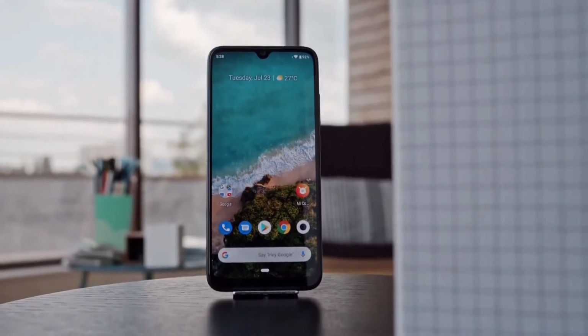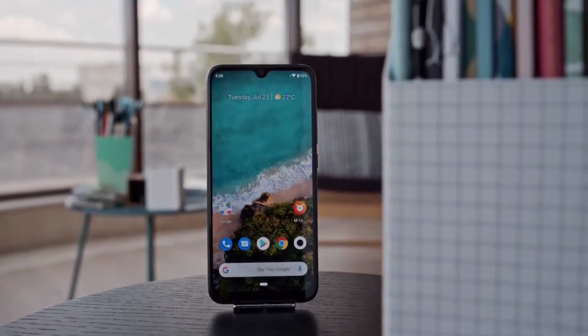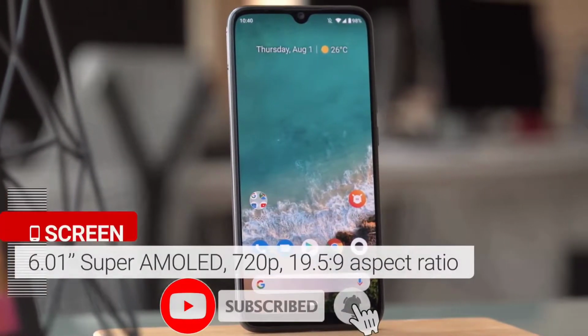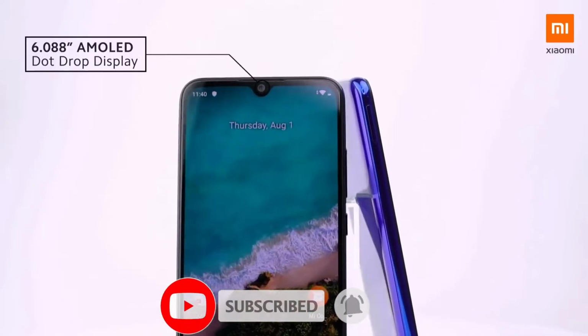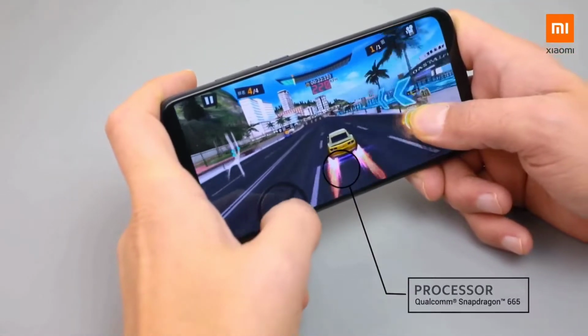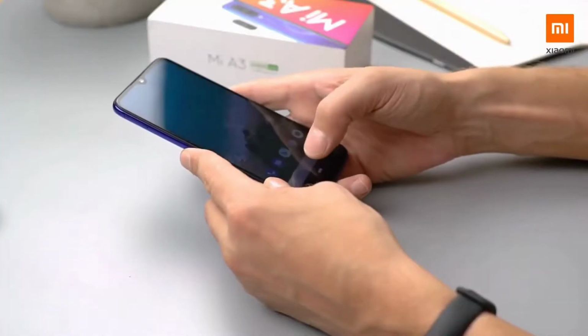Xiaomi Mi A3 smartphone was launched on 7th July 2019. The phone comes with a 6.08-inch touchscreen display with an aspect ratio of 19.5:9. It is powered by a 2GHz octa-core Qualcomm Snapdragon 665 processor. It comes with 4GB of RAM.